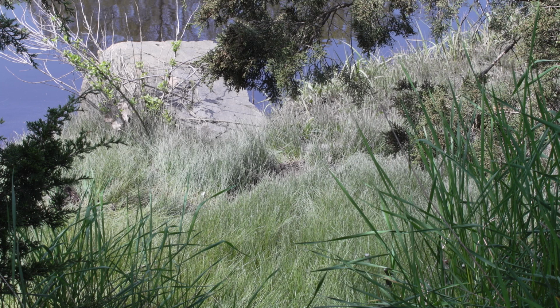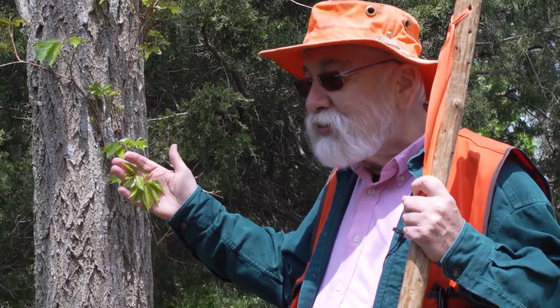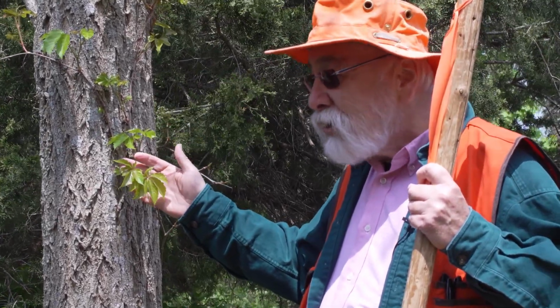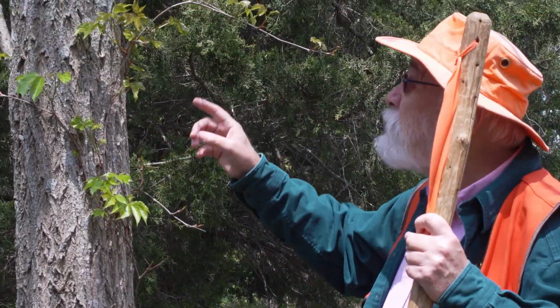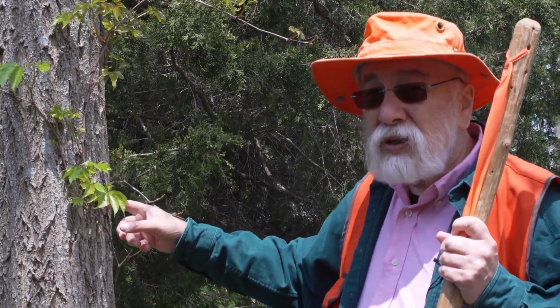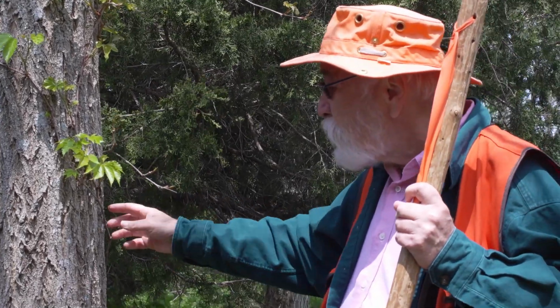Behind me, we've got a plant that some people mistake for poison ivy, but it isn't. I wouldn't be handling it if it was. This is called woodbine or Virginia creeper. And notice it's got a viney pattern and it goes up the tree. It's using the tree as a support. It won't kill the tree. It won't damage the tree in any manner. It's just using it for support.